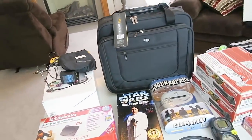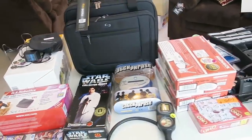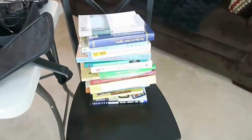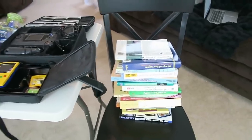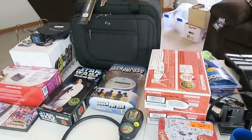And I also have another item in the garage that I'll show you as well, which is a pretty crazy score. But I spent a little over $100 on this haul. Everything you see has come from a garage sale out here in Vernon, Connecticut. And I think that after all is said and done, I could sell this for $1,000 plus.